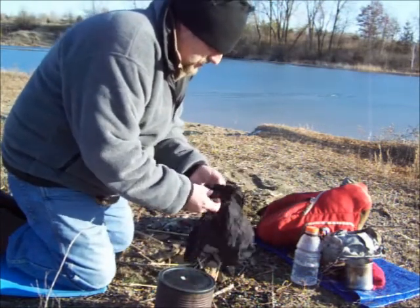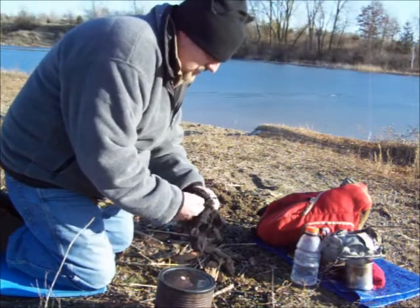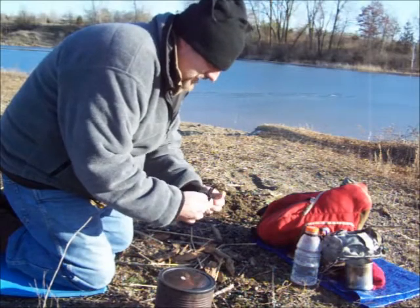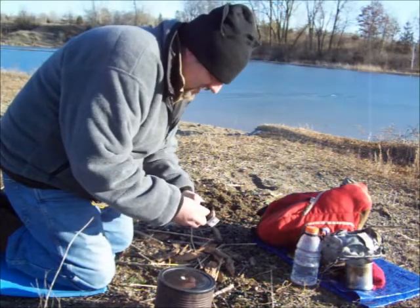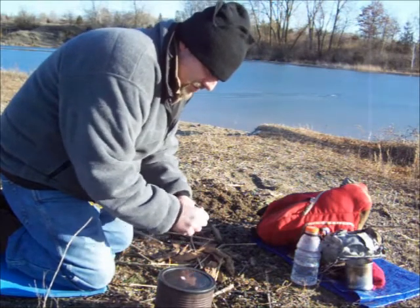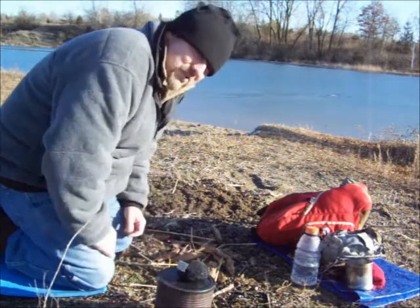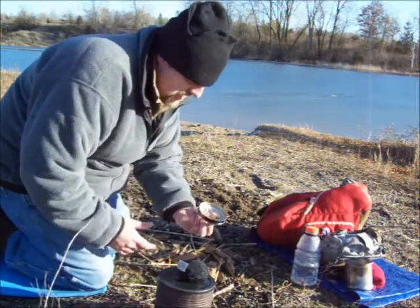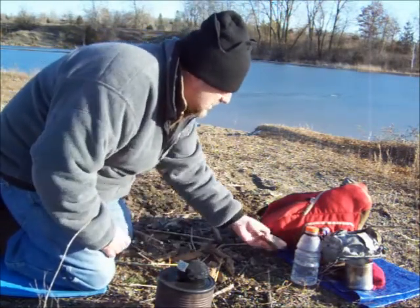little wild edibles bag, because it's a multi-purpose item. I can use it as a head net to keep mosquitoes off in the summer. I can use it to gather wild edibles, and I can use it to filter large particles out of water, whether it be tea or what have you.